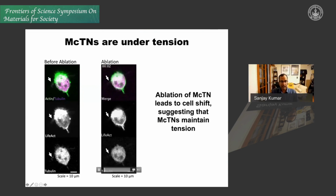And you can see in this time lapse that when we cut this microtentacle located right here, the rest of the cell body retracts from left to right, which indicates that the structure was bearing tension, and then the release of that tension causes a reciprocal recoil of the cell body.